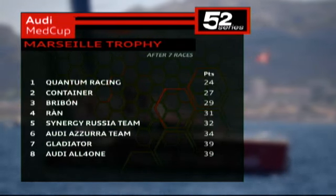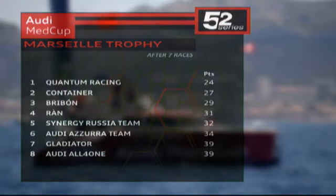Stefan, Audi All For One, that's probably not where you'd like them to be sitting on the table, but this win today will give the guys a confidence boost, a bit of a morale boost going into the last final days, won't it? Yeah, sure, because we know we can do it, but today we did it, which was important to prove on the water that we're able to win a race. The level is so high that you cannot make a mistake, and I think this race was without mistakes.